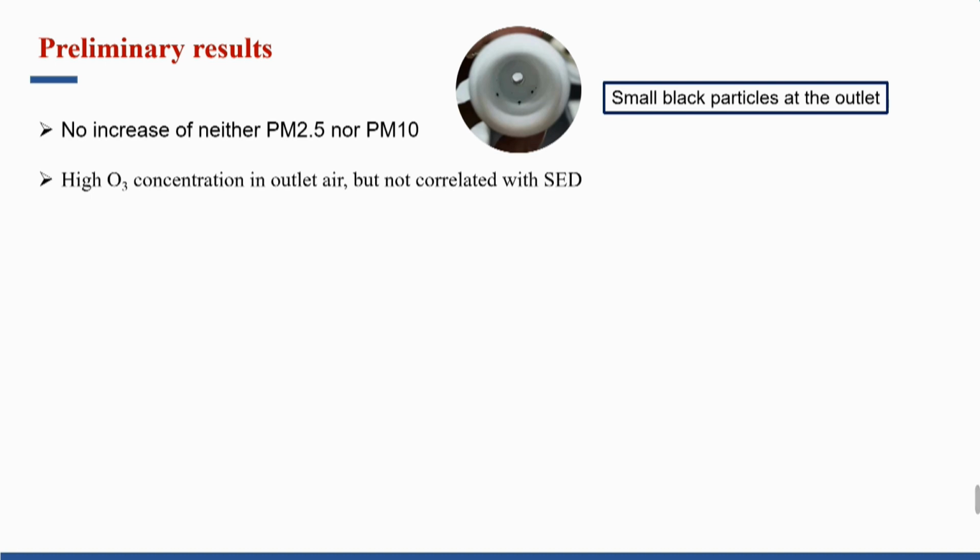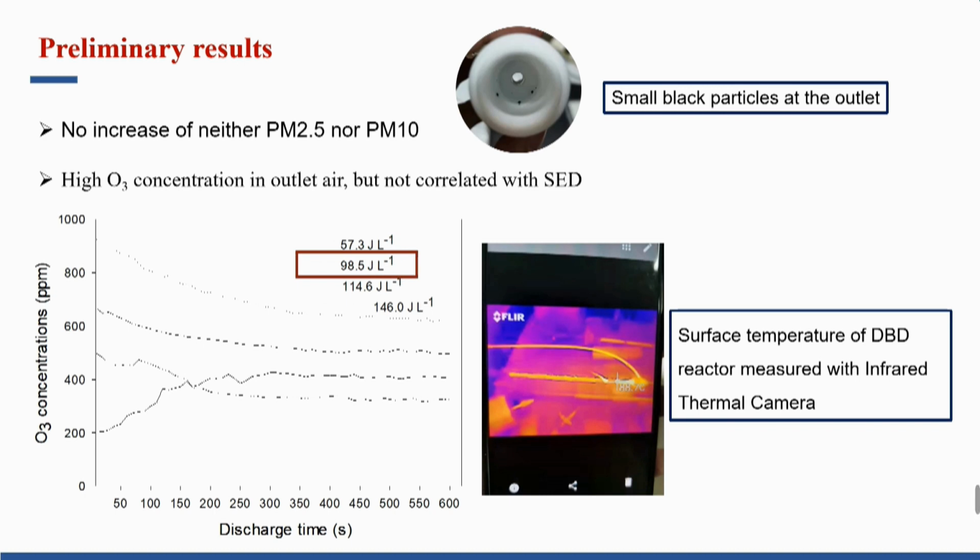Now some results of the byproduct formation from the DBD reactor. First, we found that no production of particulate matter was detected, although we found that there were several black particles at the outlet area of our reactor. Ozone is a regular byproduct from a plasma reactor. In this experiment, the ozone concentration in the outlet air was 300 ppm to 600 ppm, which was much higher than that in the room air.